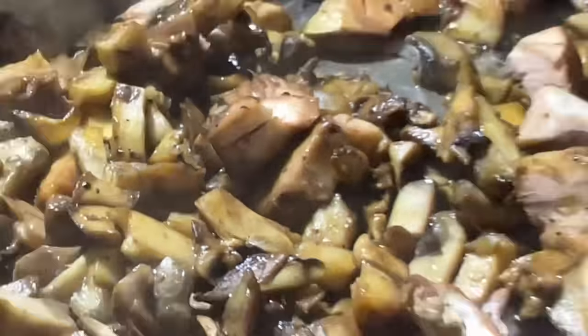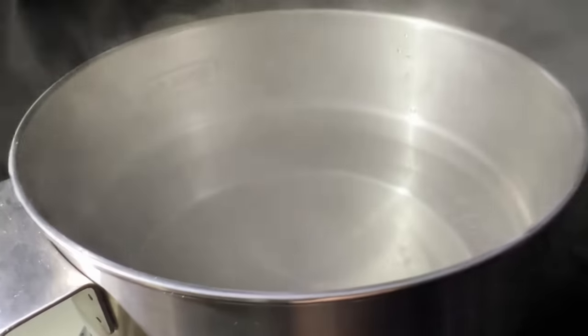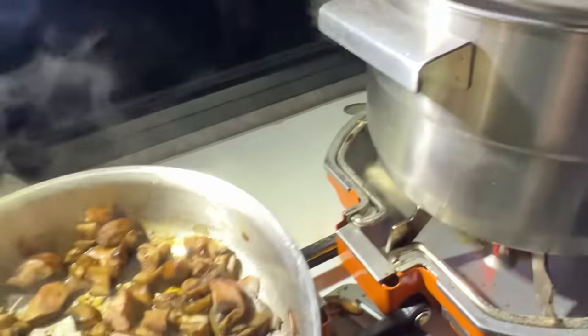We've got some chopped up mushrooms going. Got our salt water just about ready to boil. All that's left to do is finish up with a cream sauce.